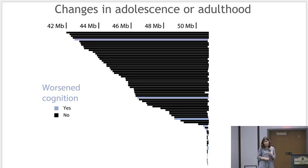This is very surprising because if everyone lost chunk 3, why would those with small deletions have increased risk for something? And what we think is that it is because these patients with chunk 3 mutations or small deletions have, in general, it's not a rule, but in general, they have better cognitive functioning than those with very large deletions.